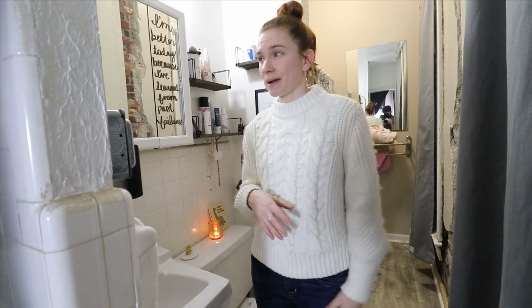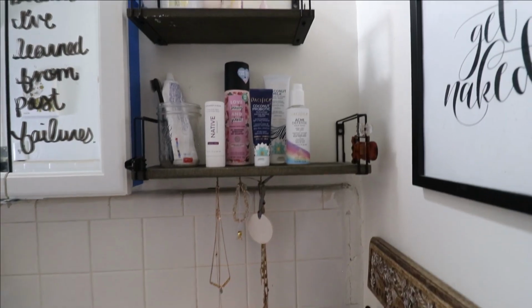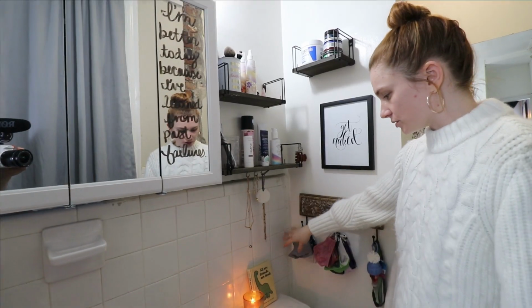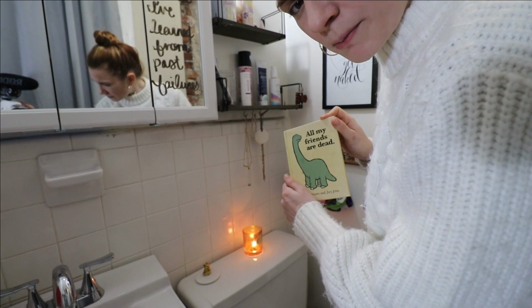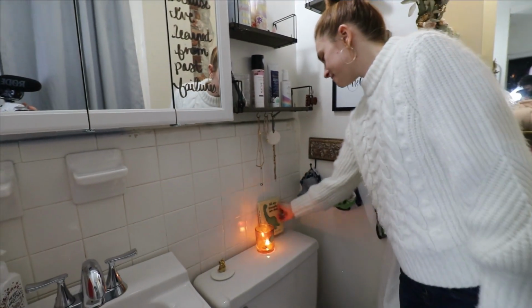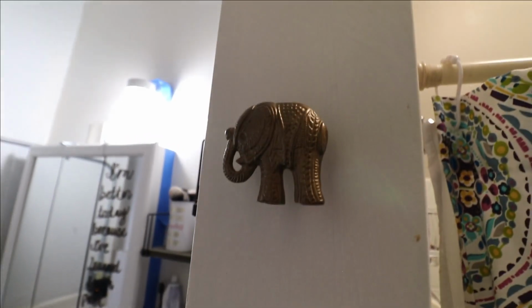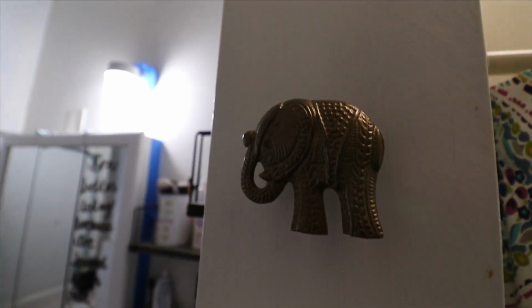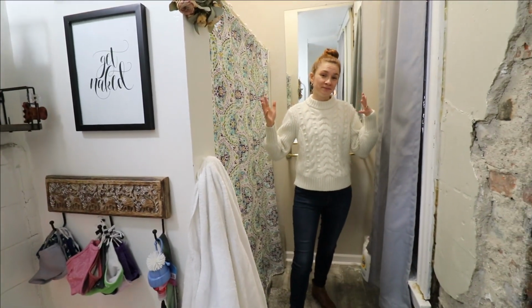So as you come forward, you'll see that it's a very squished and standard bathroom. We have a little medicine cabinet, all of our stuff that we use, a bunch of my jewelry. You have to have equipment when you're pooping. Of course, masks, headbands. We put these little knobs in so that we could hang our towels. That's the bathroom.